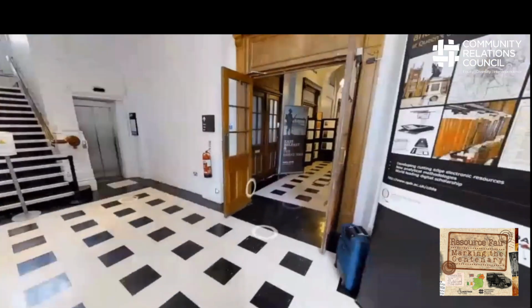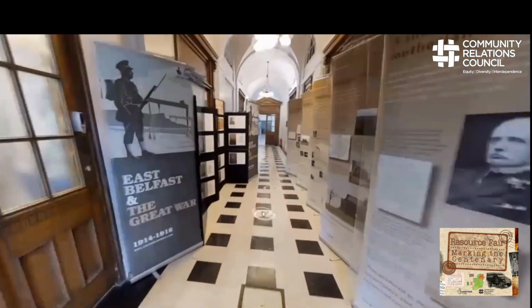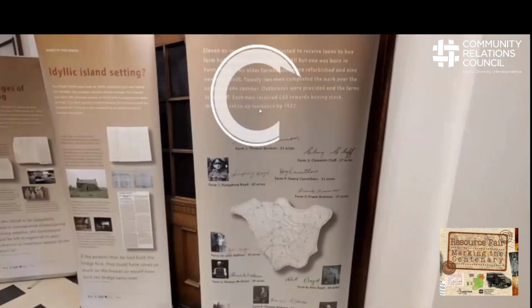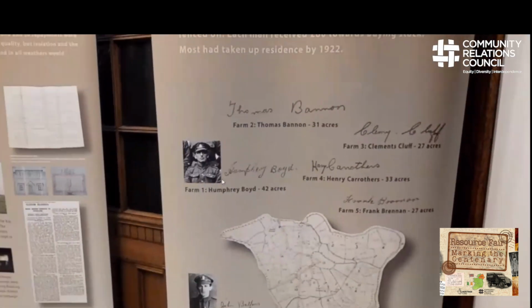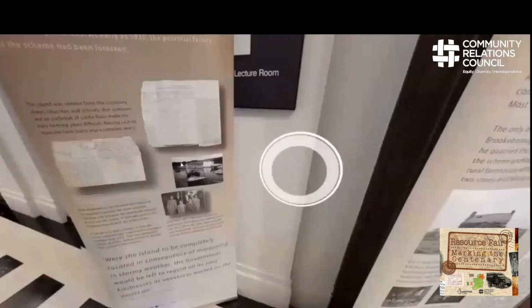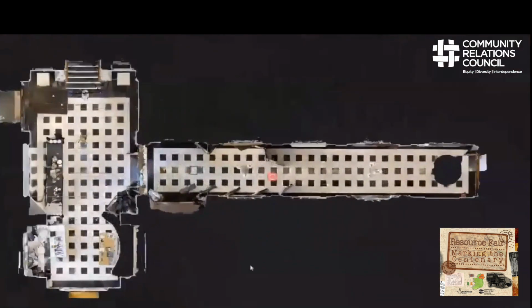As you can see, we can walk up and down the exhibit, looking at pop-ups and any other information that you may see. We can actually read the information on pop-ups, and we can zoom in to get a clearer view. Obviously, with the 4K camera, it's very detailed. Again, as I said before, by using this button at the bottom to view the floor plan, we can zoom out again and move in again at a different location.